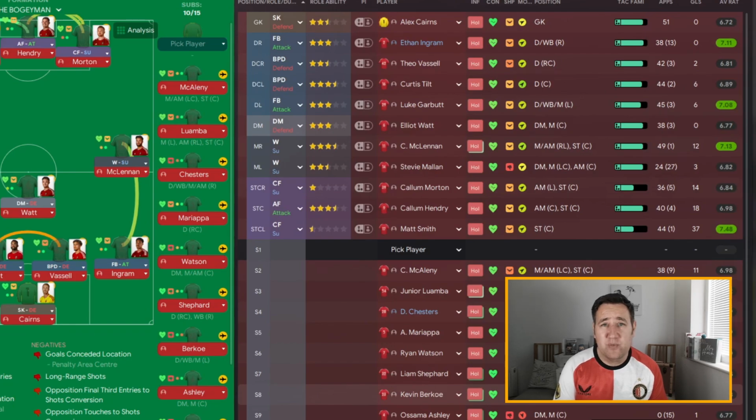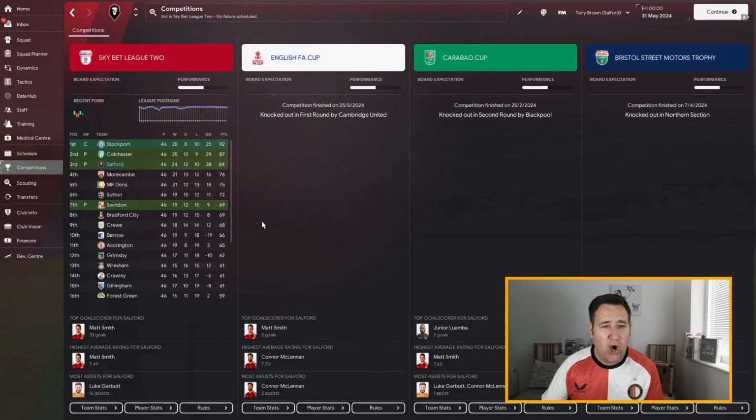And Vassell and Till did a little bit better than they normally do. They got a 6.81 and a 6.89. Don't ask me why, they play terrible. And the goalkeeper had a bit of a shocking season with a 6.72. But we got promoted, which is the aim. A good start, I think, with Salford.